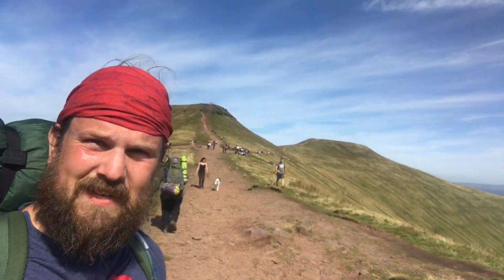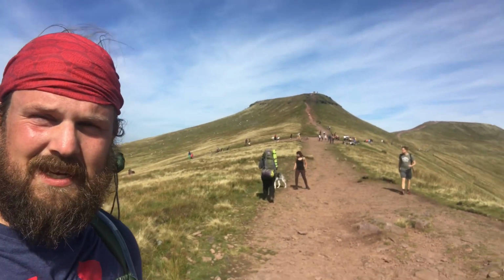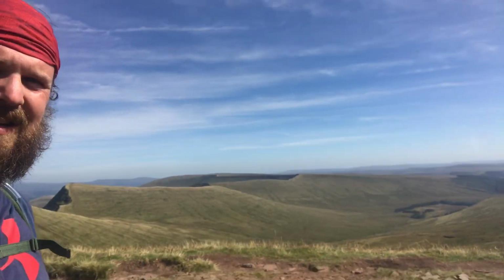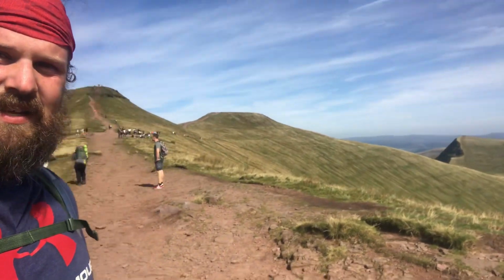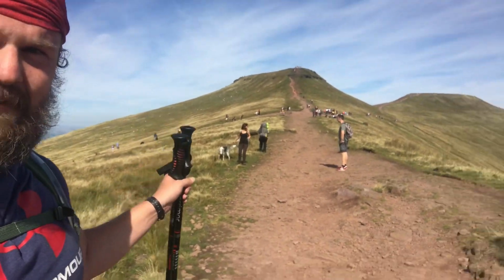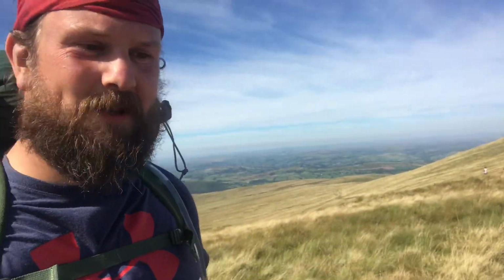Now as we get to Pen y Fan, compared to yesterday, so many more people up on the mountain today, going for a walk. So we've done this bit here, our last uphill piece. Get to that little crossroads and then we're all downhill back to the car park. Bring it on.